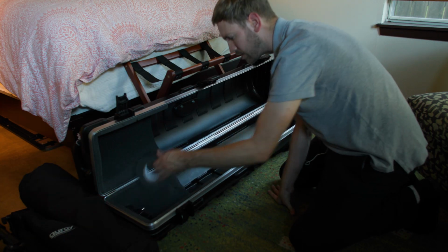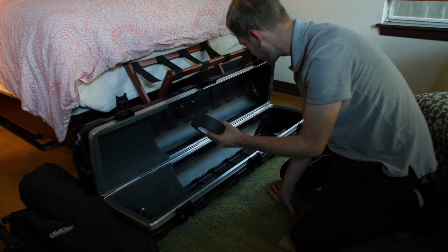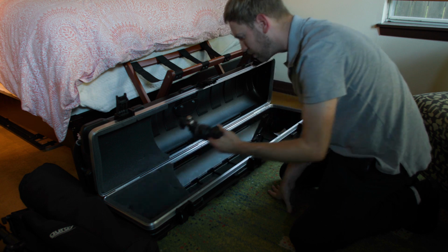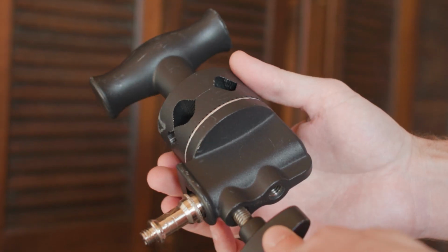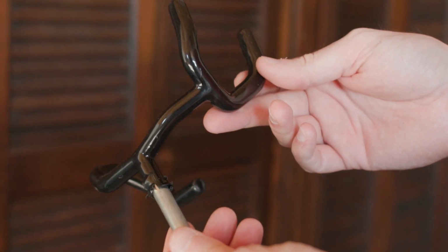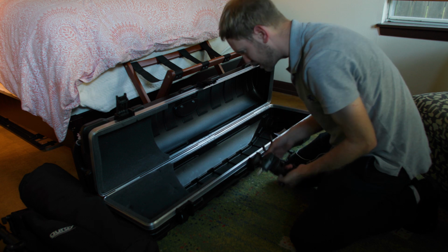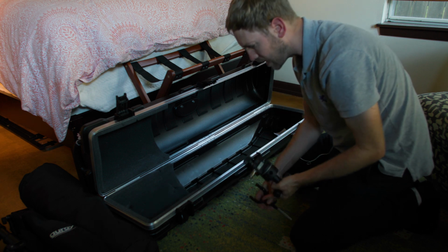In here, I also have a little roll of gaff tape that I was able to sneak in as well. And then we have this grip head, which we use to secure our boom pole holder. So those are both things that once we get the stands in, able to just kind of throw those in some of the empty gaps to kind of help fill it out.